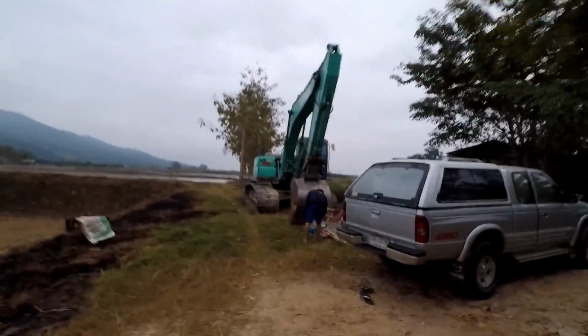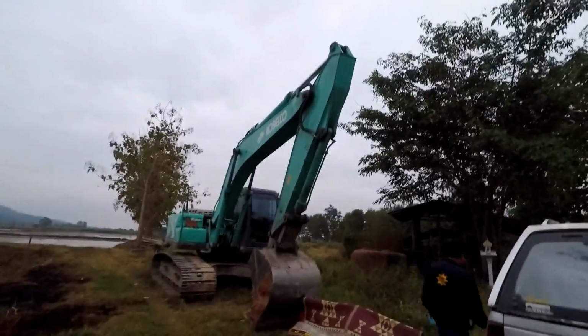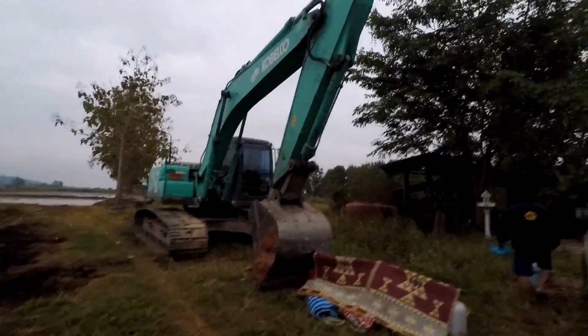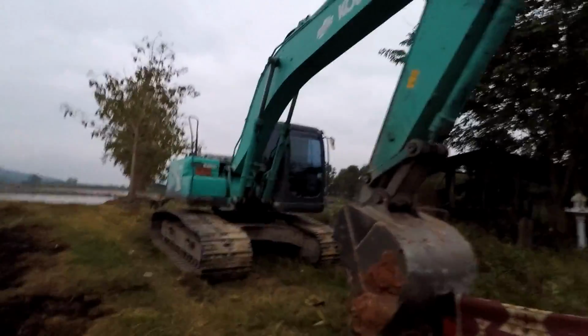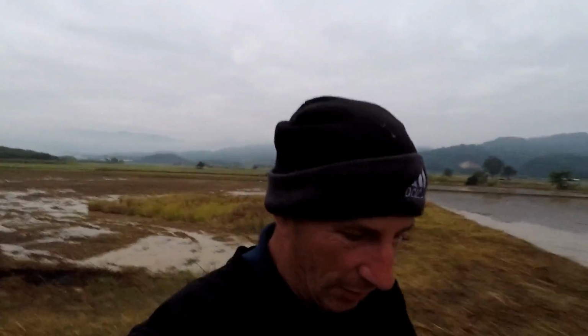And there's one of the guys, and that's the digger. How nice is that, guys? So they say it's going to take between 3 to 4 days to dig out the entire pond, and I'm just super excited. I am.